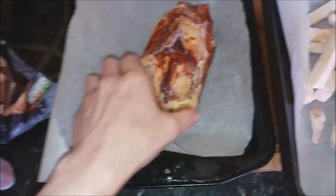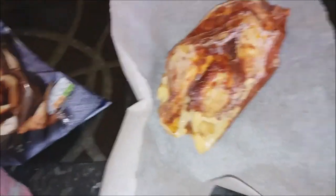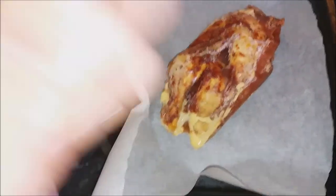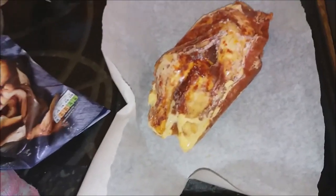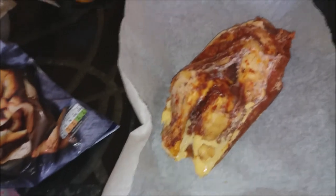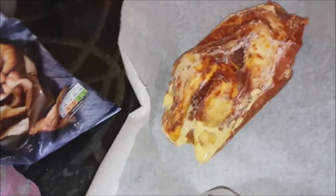Right, first things first. It was not easy to get out of the bag, but was anyone expecting it to be any different? It doesn't look too bad, as half chickens frozen solid in a bag go. You can see the marinade. They've not skimped on the Peri Peri marinade, so that's kind of cool. That's what I was really hoping for. But it does smell absolutely fantastic. It smells divine. It really does.